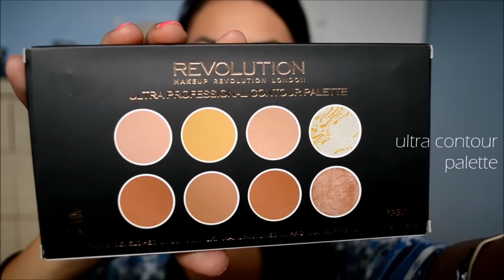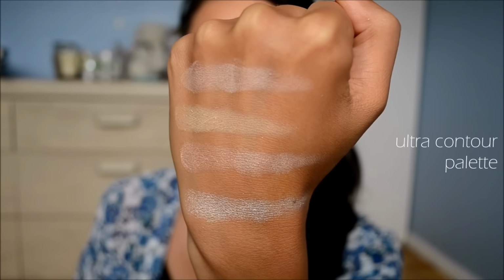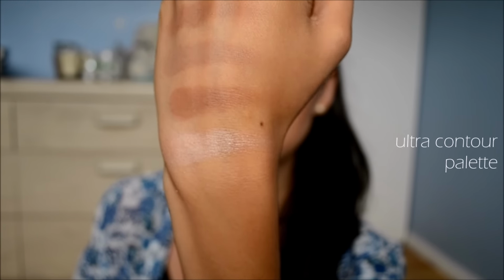All of these shades are extremely smooth, buttery, pigmented, and don't look cakey or chalky at all. They're really high quality products for the price point, which I really appreciate. Except for that one. This is no good. It's just perfect. I've been using this one all the time. I did see this one in London Drugs if you're from Canada, so go pick it up. It is amazing. I love it, love it, love it.